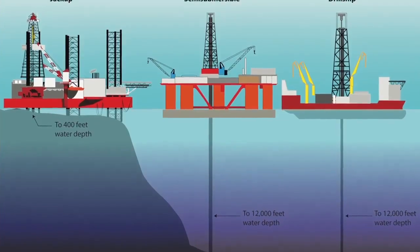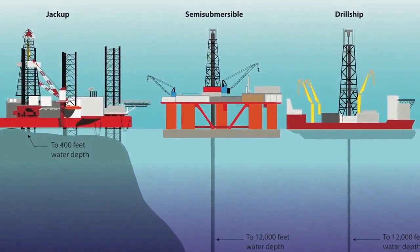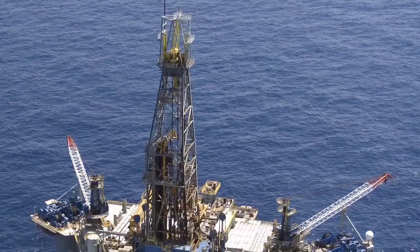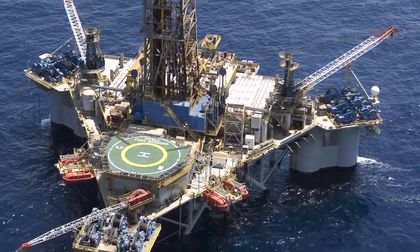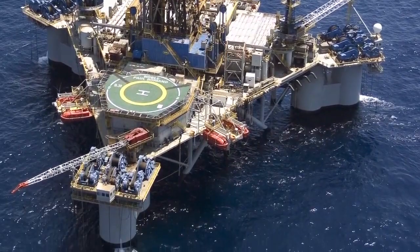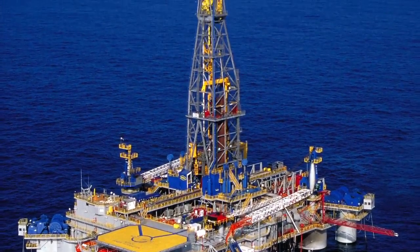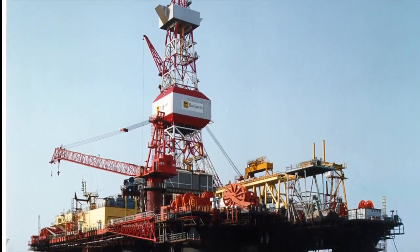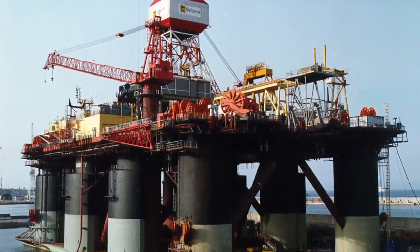Reaching water depths beyond jackup depths with a mobile rig means the rig must float. There are 2 types of these floating rigs, semi-submersibles and drill ships. Semi-submersibles are so named because rather than completely submerging a lower hull, these rigs are designed to float. Thus, they are only partially or semi-submerged, hence the name. Semi-submersibles come in many shapes and sizes, but their ability to float while drilling is their defining characteristic.